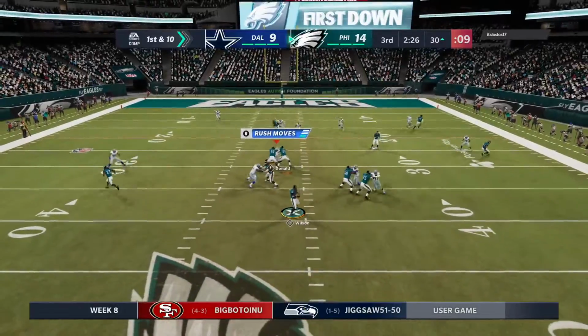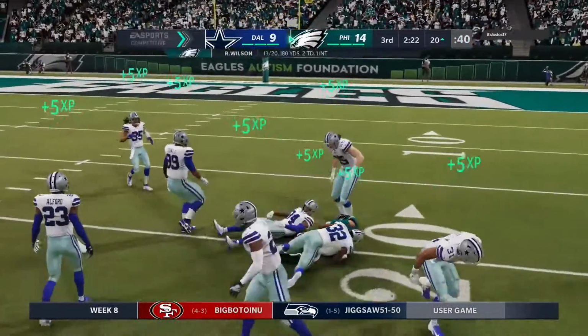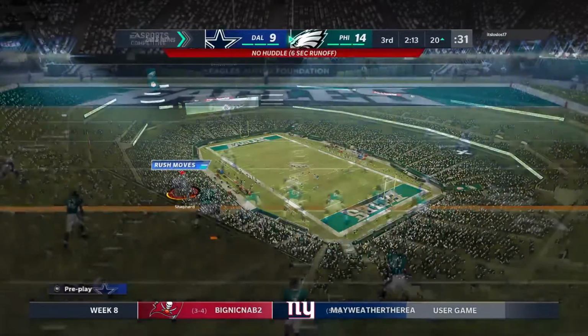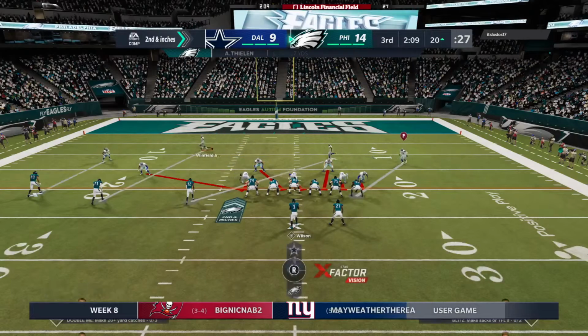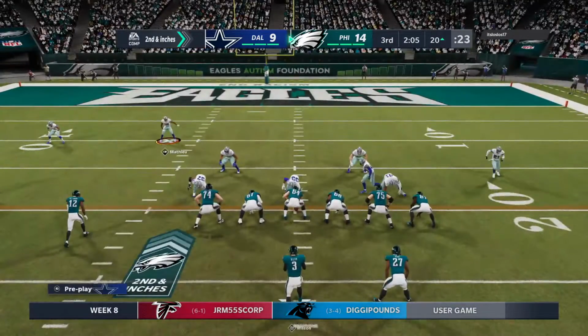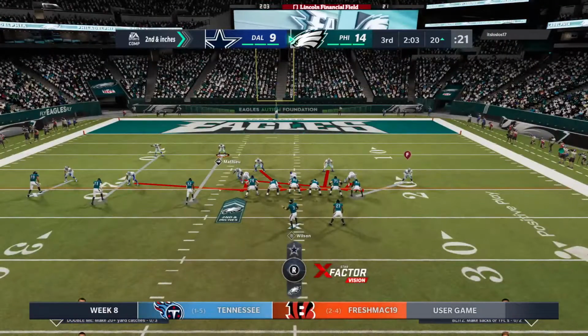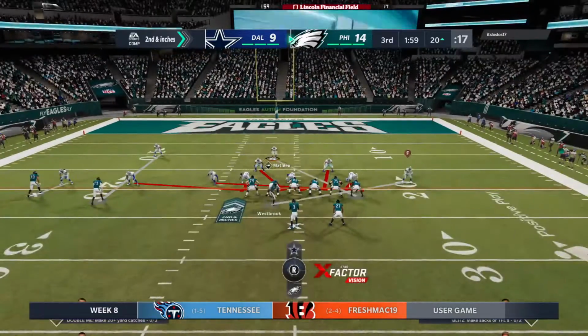On first down, Wilson. And he'll find Thielen on the right side. And he's able to get it to the edge of the red zone at the 20-yard line. 10 more yards. A good position to be in here, second and inches. 10 yards on the pickup. It's second and inches at the 20-yard line.